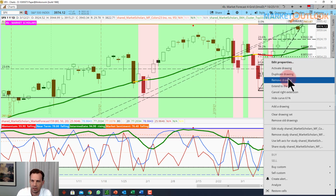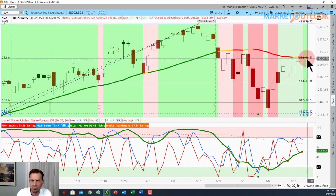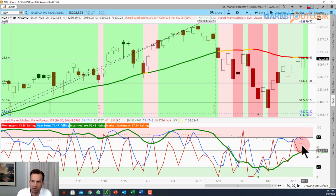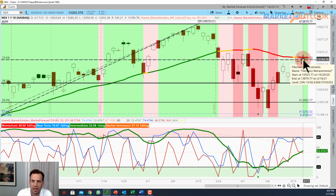Now the nice thing we saw today on the NASDAQ, we did not get above the moving average yet. We're still below a falling moving average. The intermediate line did cross above 50, so we do have dark green shading again. We did slightly close above the 23% level.